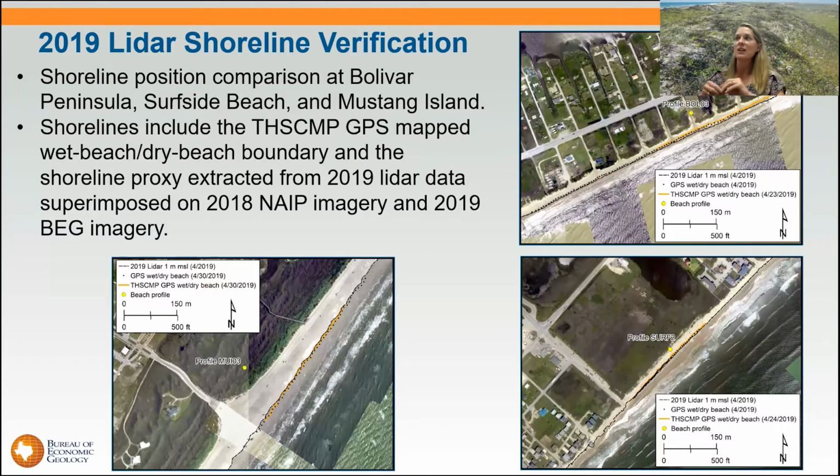We compare that to our LiDAR data to make sure that we are extracting elevation from the digital elevation models that is concurrent with the position of the wet beach, dry beach at the time of the survey. So I have just a couple examples here. This is from our latest update of the Shoreline Change project that we completed back in 2019. And we have student mapped wet beach, dry beach positions. Those are the orange lines in the 3 different examples.